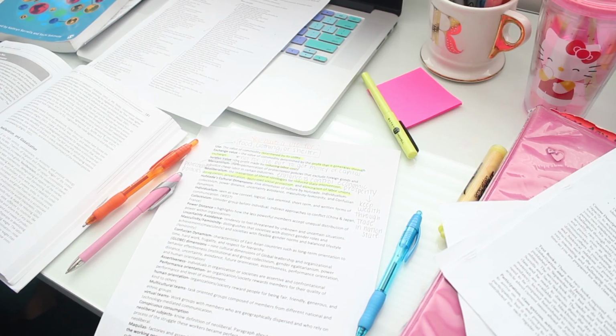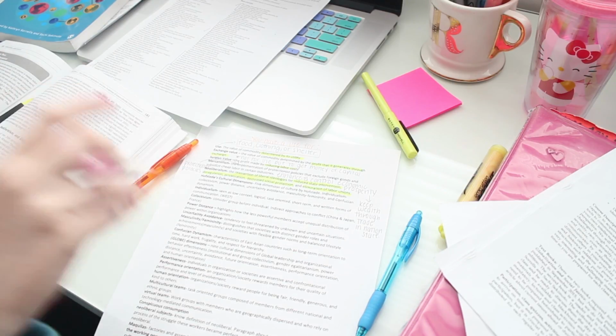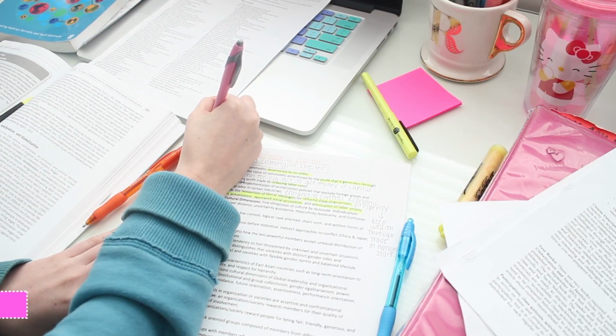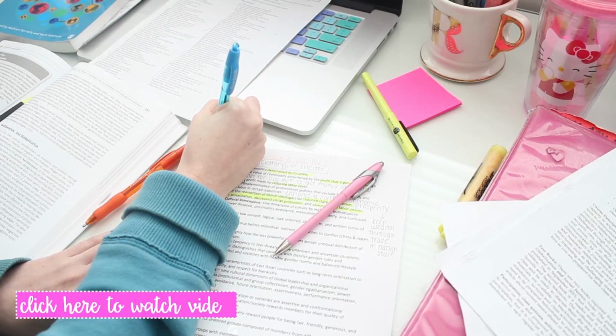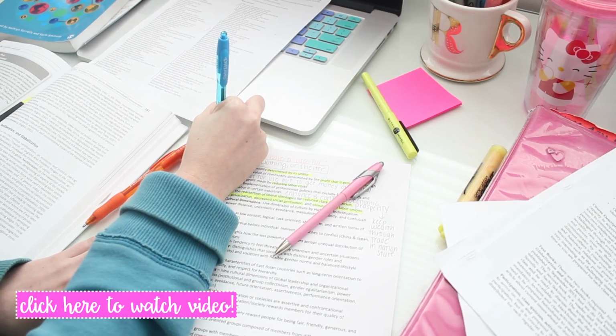So once I've gone through all of the concepts that I'm having difficulties with, I will then go through my study guide as a whole a few times, adding notes and annotating the study guide. You can refer to my study with me video on how I study with a study guide to see how I annotate. I will link that down below.